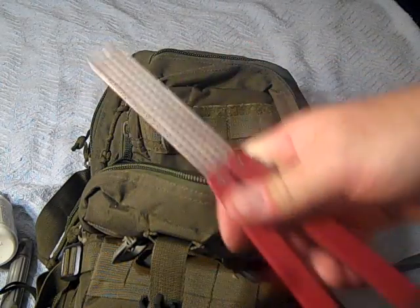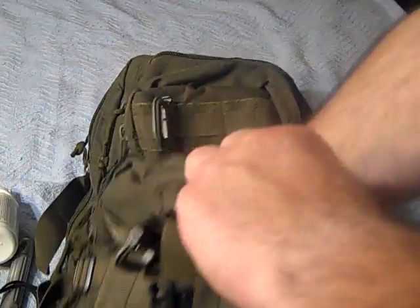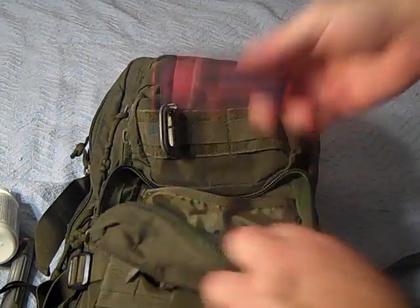Always have a diamond sharpening stone. A little bit of water in a puddle, and it will sharpen forever. Okay, nothing else in this pocket. Oh, but wait, there's more.